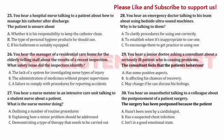Question 30. You hear an anaesthetist talking to a colleague about the postponement of a patient's surgery. Now read the question.